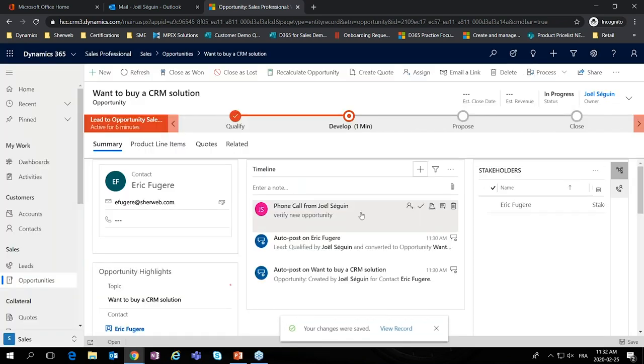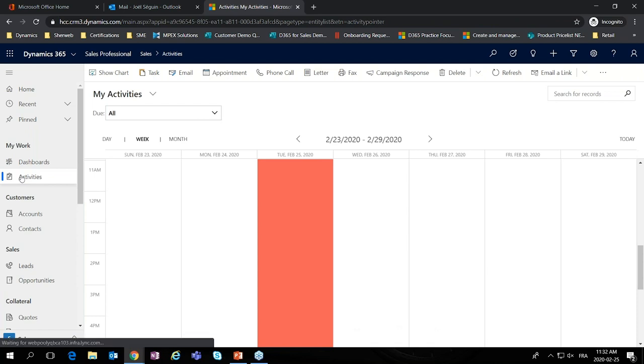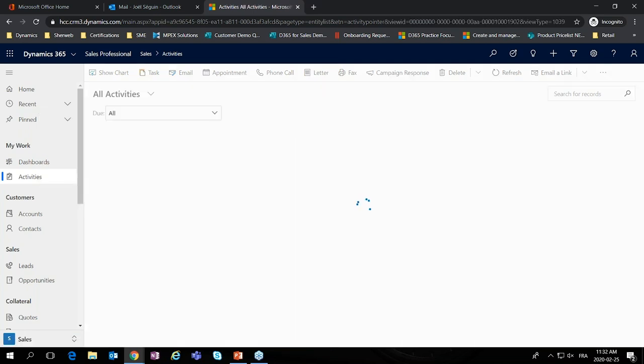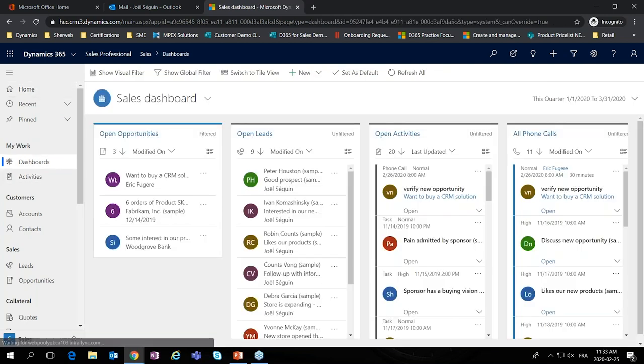And what's nice is that when I look at my activities, when I come in first thing in the morning, I could see the activities. There's another dashboard. Sorry about this. Let me just go back to this dashboard. Now, that's not what I was looking for. Sorry about that. Give me a sec. Open activities. So you see, it shows up as a phone call that I need to do for tomorrow.